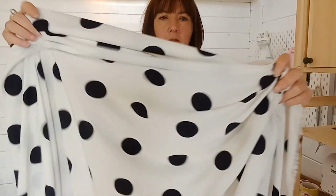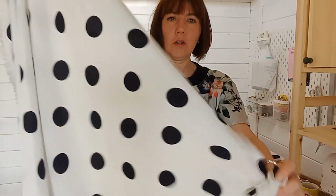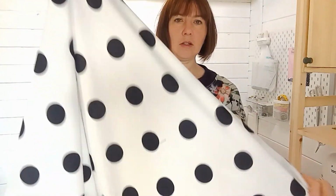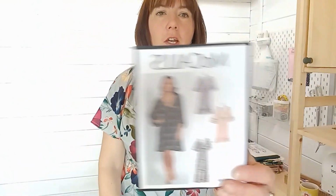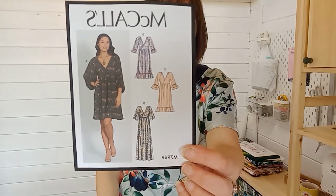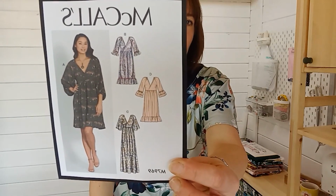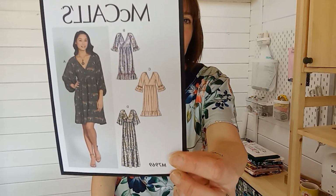Gathers beautifully. And this one, there's no sticking out sleeves on this one. This really is for a pattern where you want that flow. And I've chosen the McCall's 7969. That's that sort of balloon sleeve, ruffle sleeve, full length, really floaty.